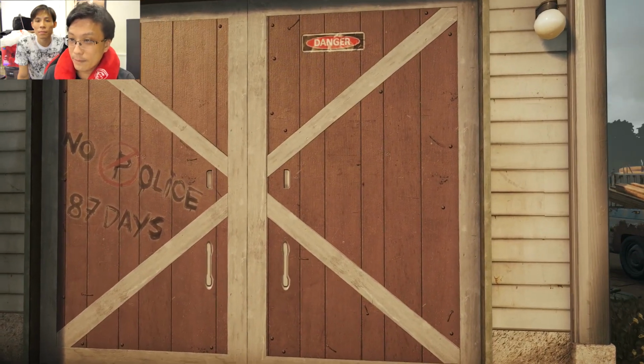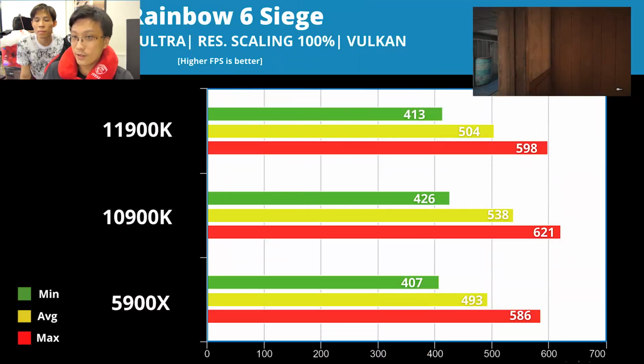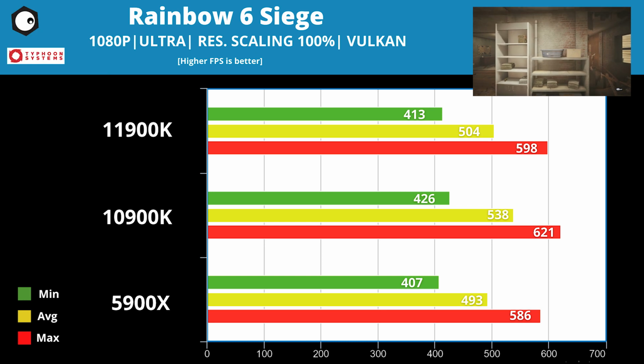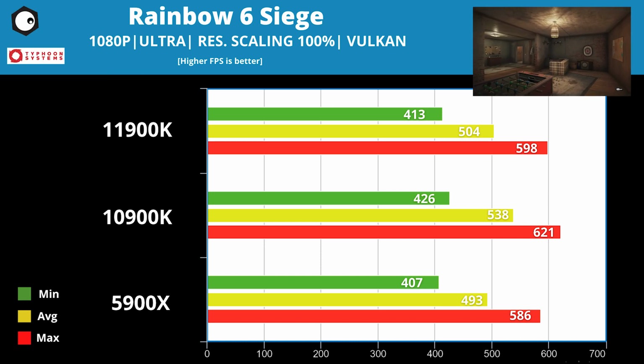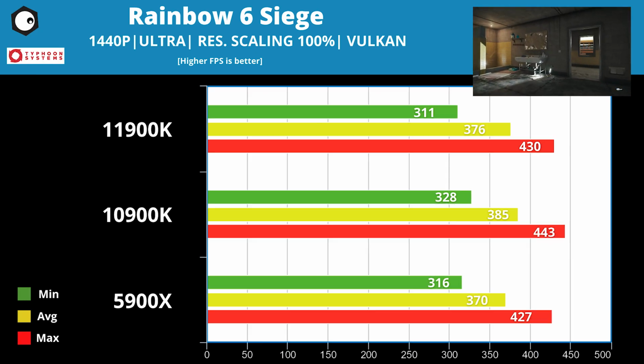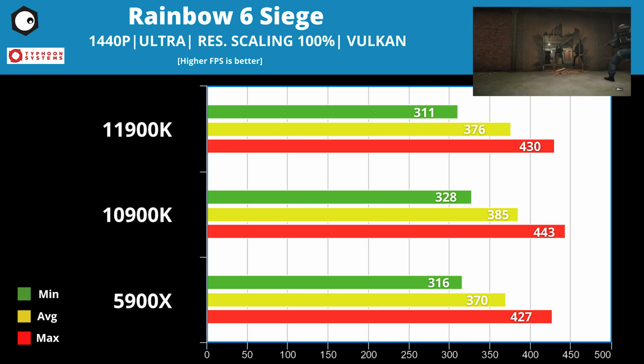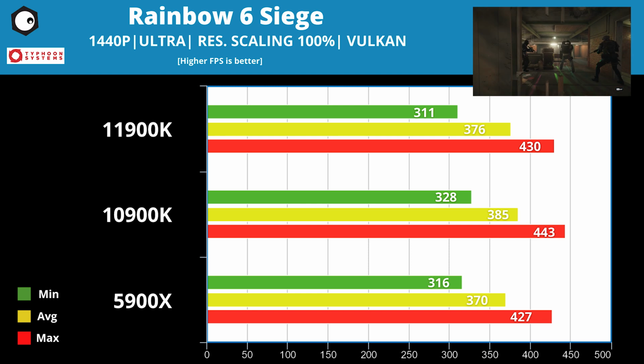Next, we come to Rainbow Six Siege. Now, in this one, however, both the Intel CPUs are faster than the Ryzen equivalent, the 5900X. The 11900K is a little bit slower than its older sibling, but I'll say the numbers we're seeing here are a few percent, within margin of error. So we'll just treat it as though the two CPUs are pretty much on par here. It is what it is.